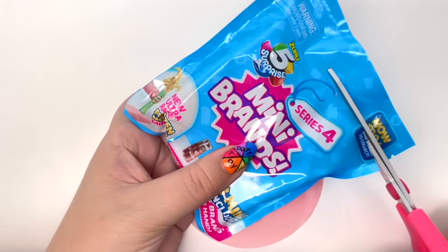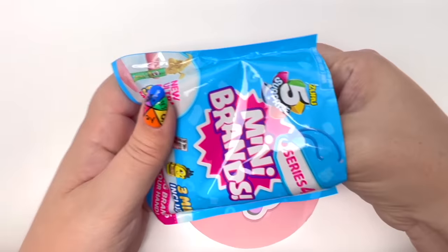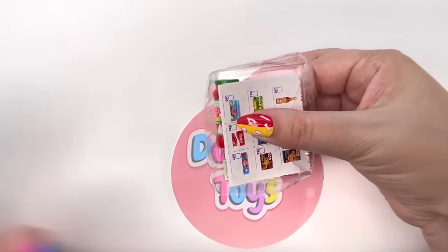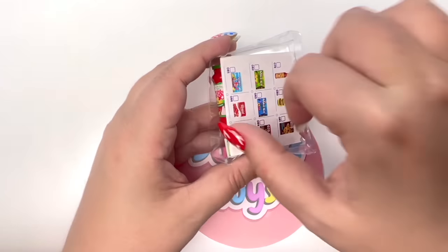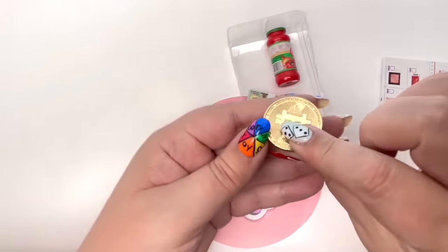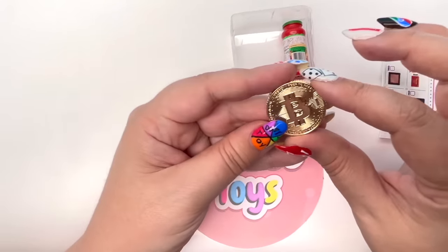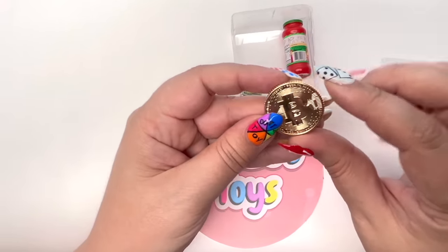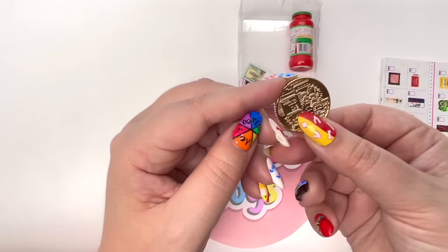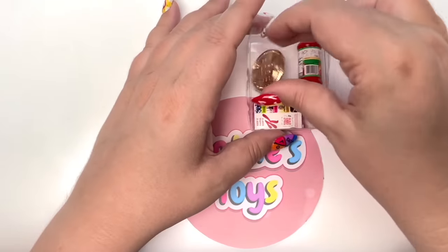This one is a little heavy. So it's either a frozen moment or the Vimto. So let's take this out. And on the count of three, one, two, three. Oh my goodness! So the reason why it was so heavy was the Bitcoin coin. And there is our Bitcoin coin. And I already have a ton of these, but it's always really cool to get them. And I can't believe how heavy they are.